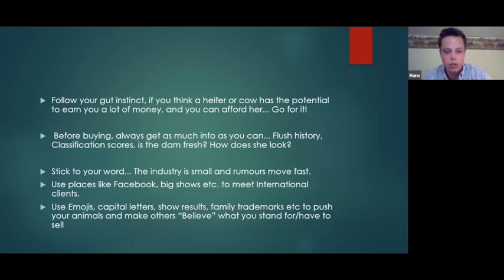So use emojis, capital letters, show results, family trademark, etc. to push your animals. Make others believe in what you stand for and have to offer, have to sell. I mean, it's one thing to believe in it yourself, but if you can get somebody else to believe in it as well. Make sure for sure though that when you purchase an animal that you do really believe in it, because personally I can't sell something I don't believe in. So for me to go and BS online about how great this heifer is, if I don't think she is, it's not going to work. I can't make that sound believable. I try to be a straight shooter in that sense. So if I'm raving about an animal online, I must believe in it, whether that's wrong or right. Who knows? But anyways, it definitely helps to convince the sale of embryos and livestock.